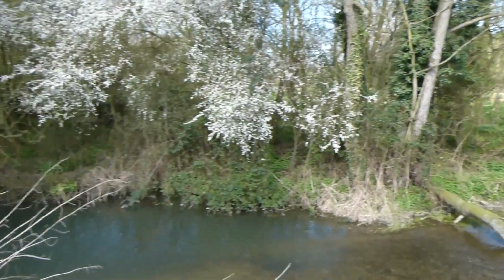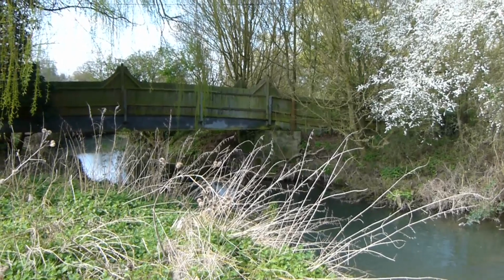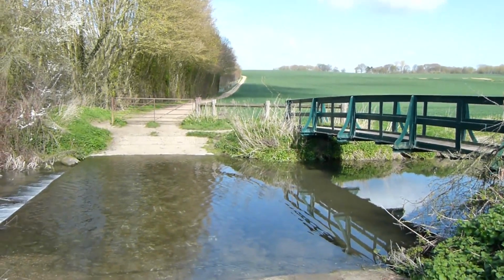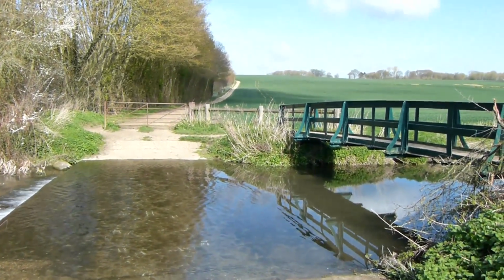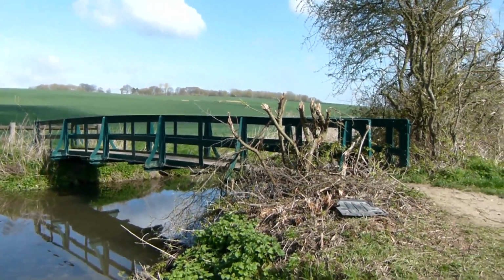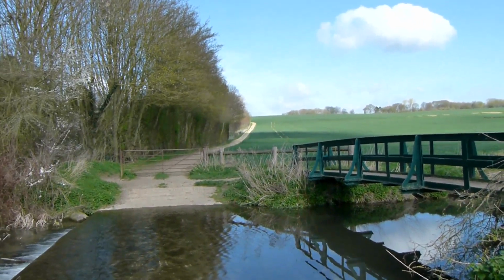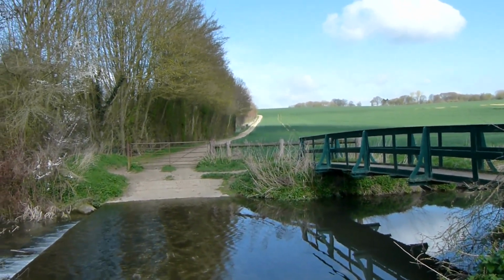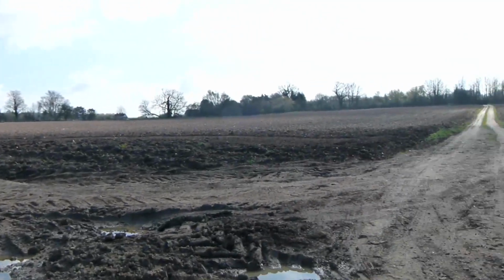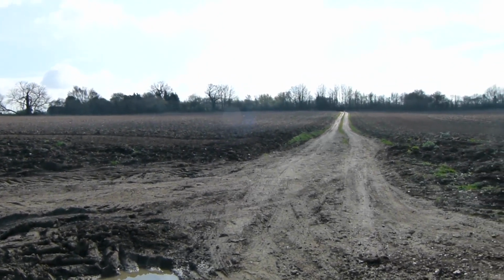We join it near this footbridge across the river. At this point, at this ford across the river, which is only a few yards on from the last clip, Hertfordshire Way crosses the route of Harcomlow Way. That's looking up Harcomlow Way. Hertfordshire Way continues there, and that's Harcomlow Way heading towards Cold Christmas down there.